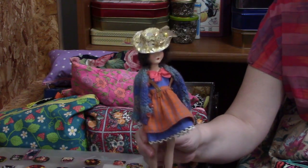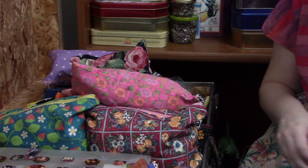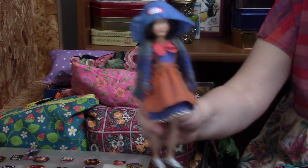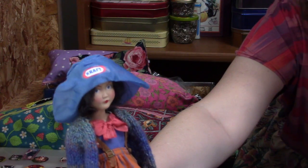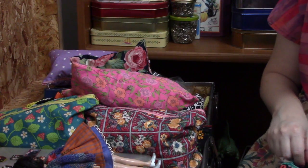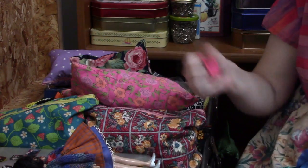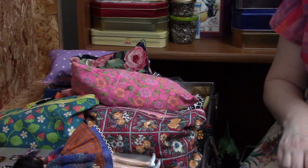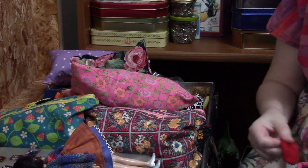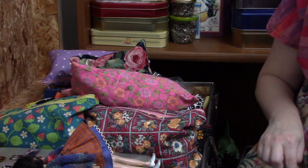The problem with this hat is I usually have to pin it on a doll's head, which works fine on vinyl but wouldn't work on this doll. She needs a hat that actually fits on her head. From a macaroni and cheese Barbie. Yeah. I know I have a blue hat like this, but it's probably being worn right now. Alright, that's it.